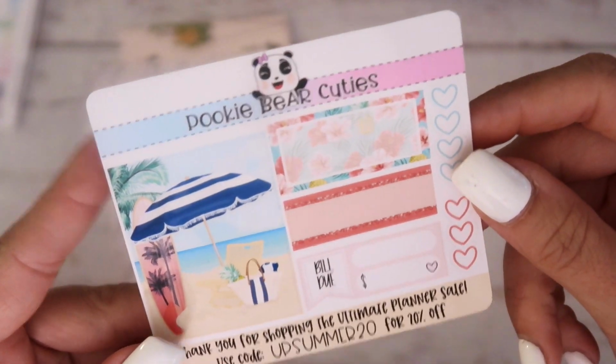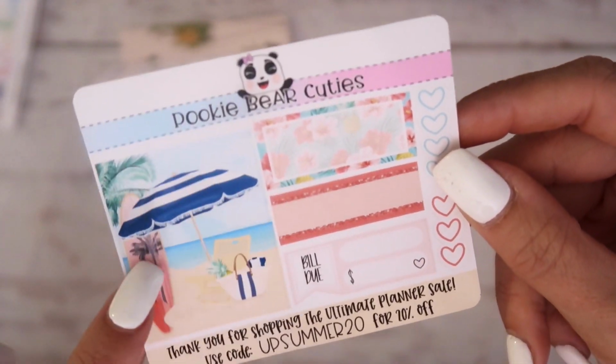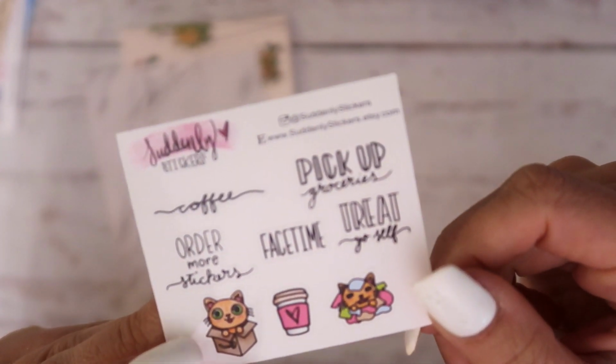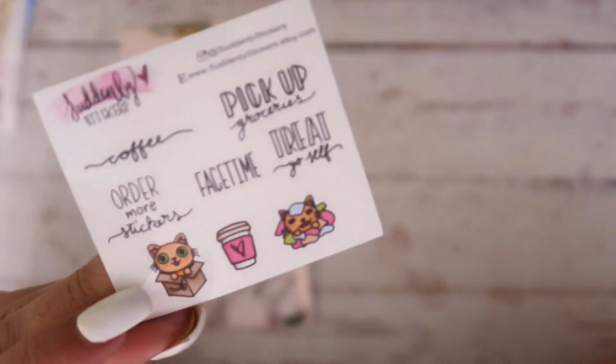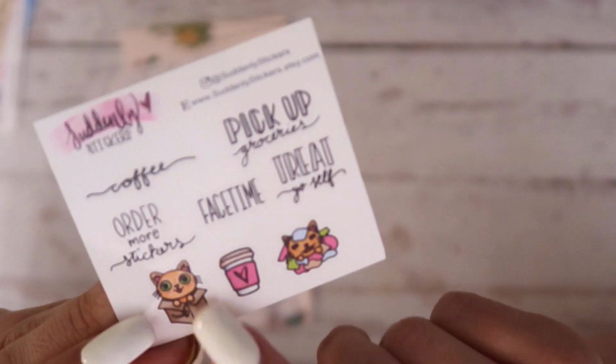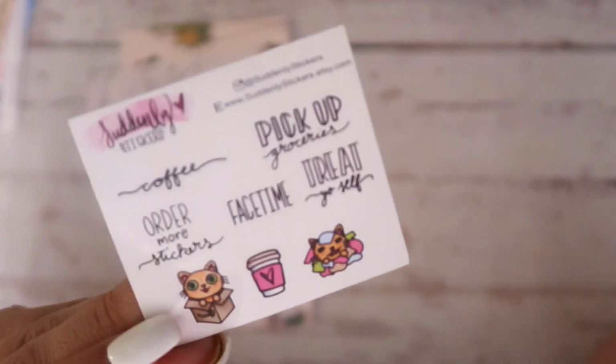This is Elvira. She did a really, really adorable beach theme, which is just so cute. Next is Suddenly Stickers. Really adorable. I love the little cats. She actually sent me a journaling card with these, and it is this cat, but dressed like, it's got like a Yoda hat on, and it is the cutest thing that I've ever seen.